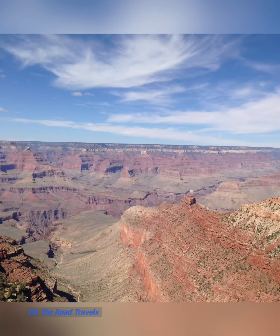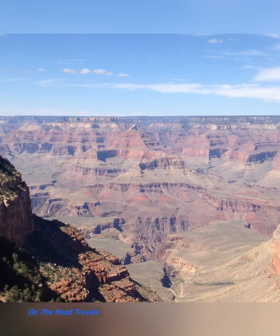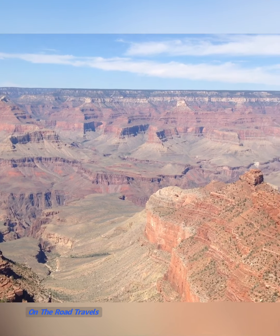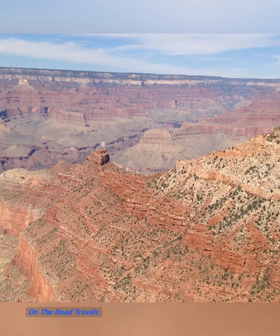Okay, and here we are. This is the Grand Canyon. After seeing those beautiful animals, I just kept driving, and then we were right at the edge. We just couldn't drive any further. We wanted to get out and just start taking pictures. We could have kept driving and driving, and then you get over to the glass lookout area where you can kind of step out there.